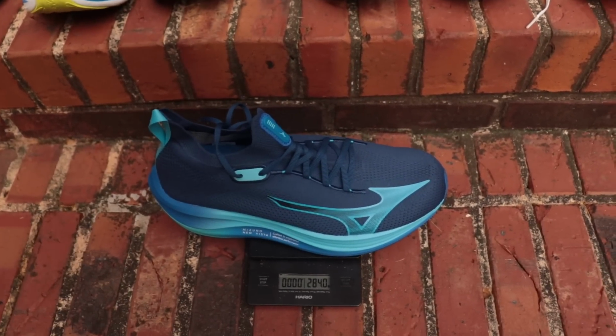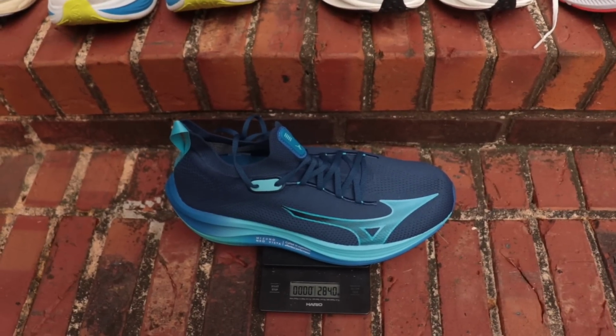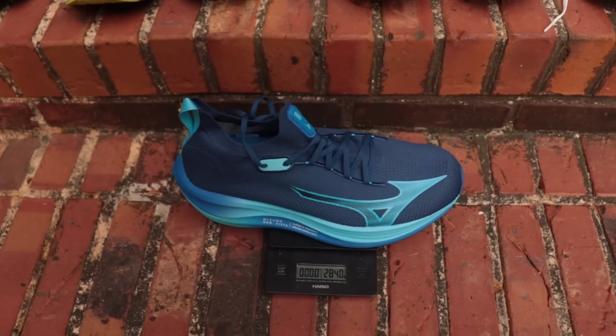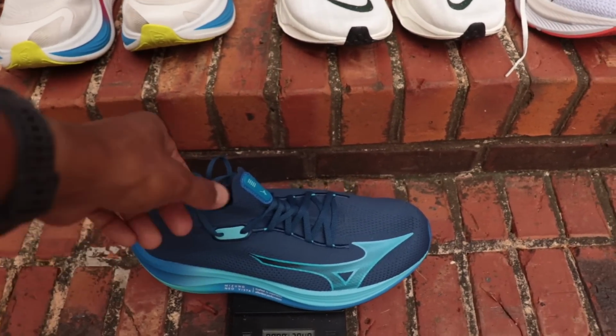So I always weigh both shoes to see, is one heavier than the other by a lot. This will tell us, are these brands pumping out consistent quality from the factories? Good job, Mizuno. Good job.